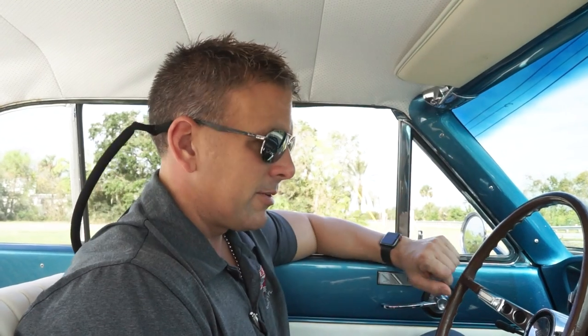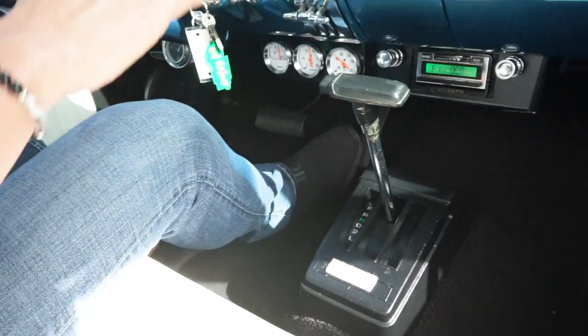25,701 is the miles on the odometer. We gave you in the showroom the miles on the tires, the miles on the motor, and the documented history of what we know. So title reads exempt. How many miles are on the actual body? Who knows? Automatic in the floor. Dash is in good shape.